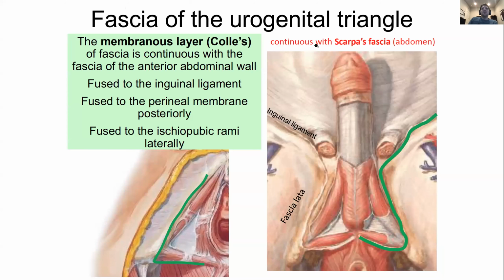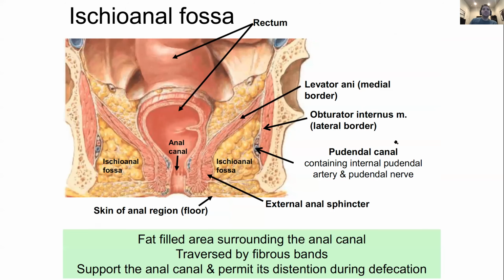Okay, and then remember that Colles fascia is continuous with Scarpa's fascia from the abdomen. So we'll see some of the clinical applications with some of the ruptures of the membranes and how that works, but that'll come up in a little bit. I just wanted to introduce it here.